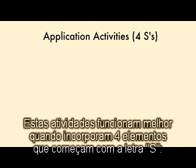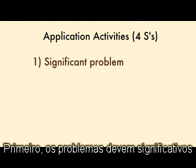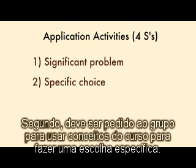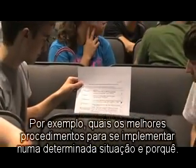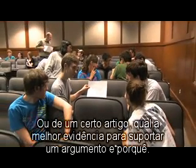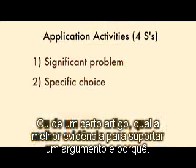These activities work best when they incorporate 4 elements that all begin with the letter S. First, problems must be significant in the sense of demonstrating a concept's usefulness. Second, groups should be required to use course concepts to make a specific choice. For example, which procedure is best to implement in a given situation and why? Or from a certain article, what is the best piece of evidence in support of an argument and why?